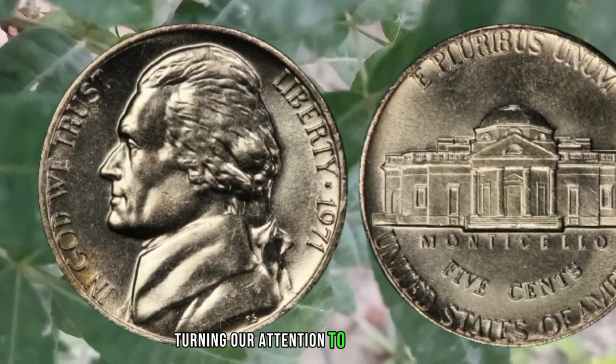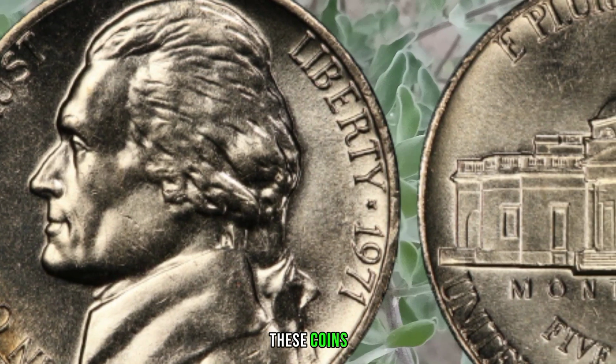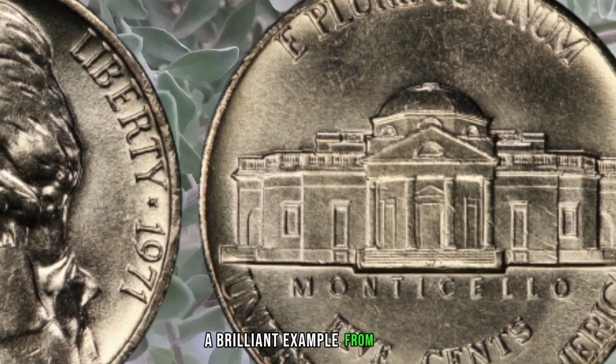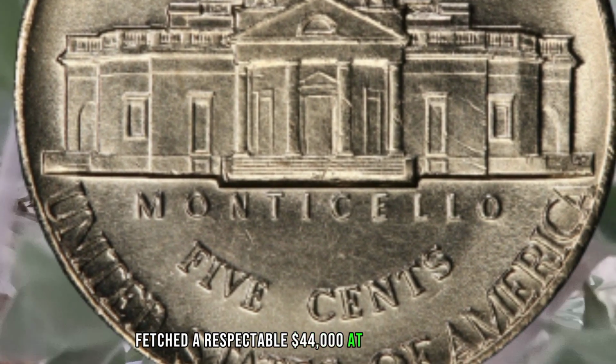Turning our attention to the year 1971, without mint mark, in uncirculated condition, these coins boast distinctive features that make them stand out. A brilliant example from 1971 fetched a respectable $44,000 at Heritage Auction.